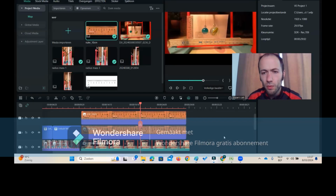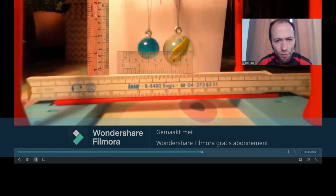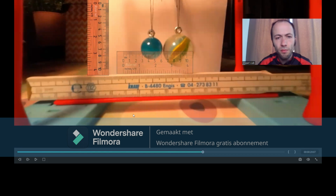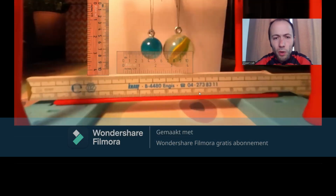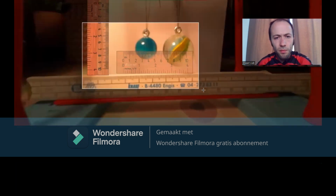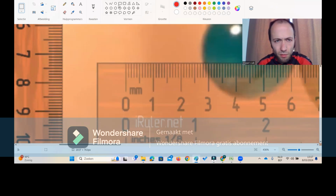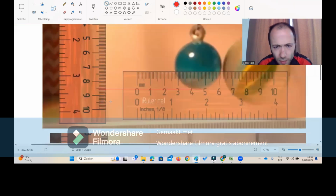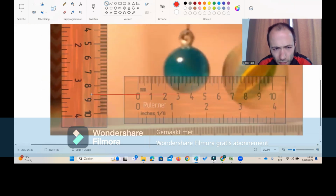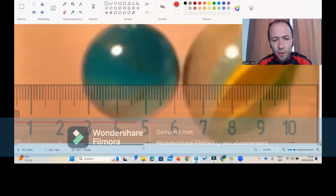Right, let's continue with calculating the velocities. So this is right before collision. Then 5 frames before: 1, 2, 3, 4, 5. Let's first check out the difference in vertical height. 8.6 roughly, and 8.6. So there is literally no difference in vertical height, so we can ignore that.